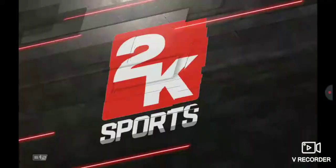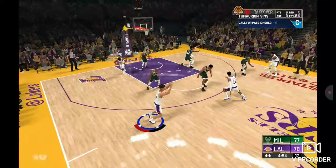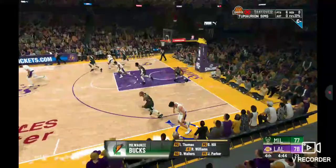And with 3 quarters behind us, we start the fourth quarter in what is still anybody's ballgame. A moment now to reset the lineups, brought to us by Gatorade, all fueled up here for the fourth quarter. And Milwaukee, looking at who they've got. Williams is out there with Parker. Then there's Deion Waiters. Then it's George Hill.